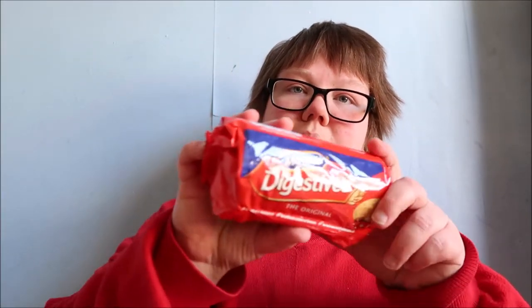I got some biscuits. This is the name brand digestives, because that's what I found in the shop, because all of you hoarders out there, there were no biscuits. This was literally the thing that was on the shelf, the only thing left. Please don't hoard, people. Don't be like that.